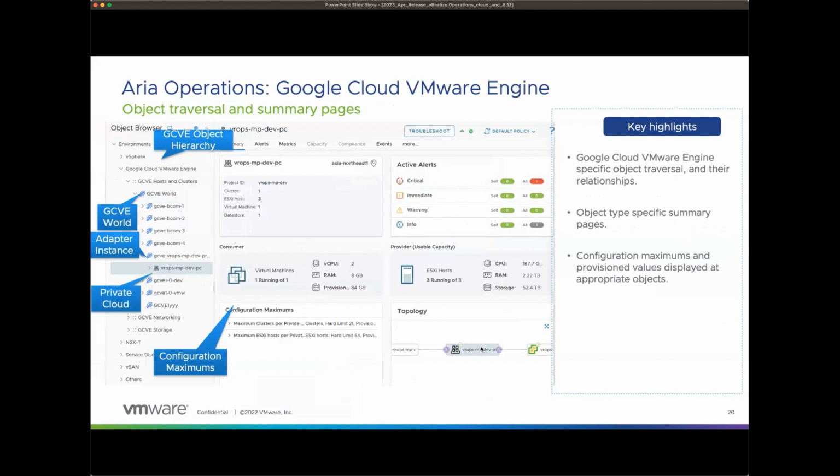Okay. So once we configure the account, Aria Operations goes ahead and discovers all the objects that are out there within GCVE. Once it has discovered them, how do I know all the objects that have been discovered by Aria Operations? For that, we have an object browser within Aria Operations. Within the object browser, you can navigate into the GCVE object hierarchy. We have a dedicated parent tree for the GCVE objects, using which you can navigate and figure out what private clouds you have, and what projects you have configured for monitoring within Aria Operations. You can also see the configuration maximums at the individual object levels.